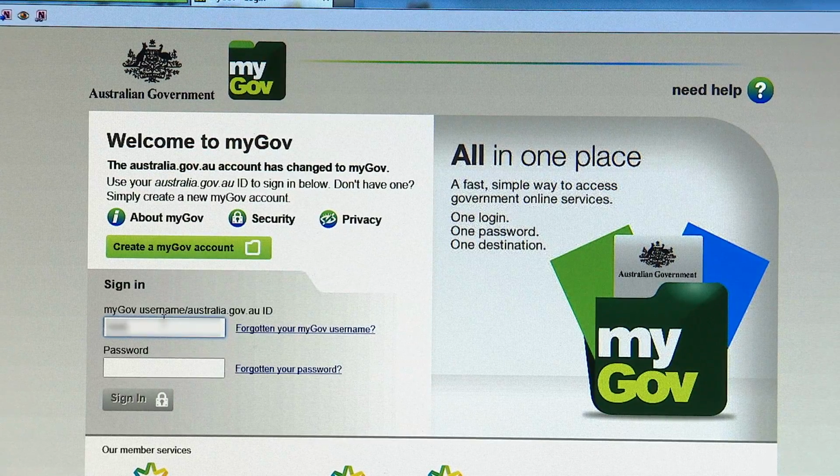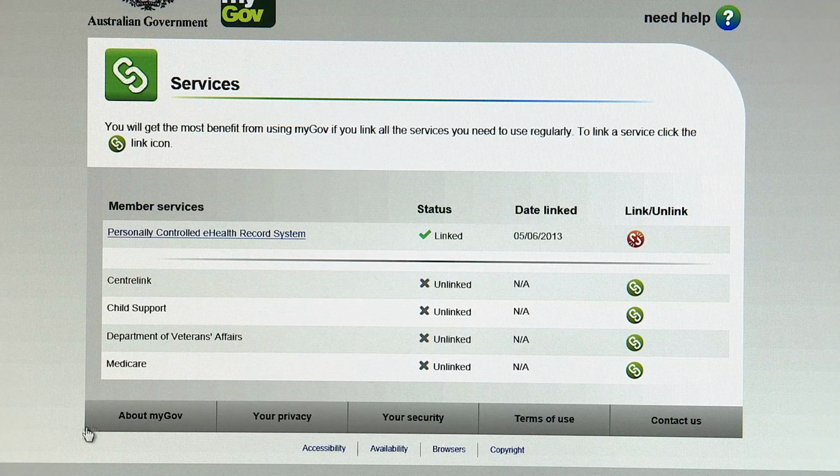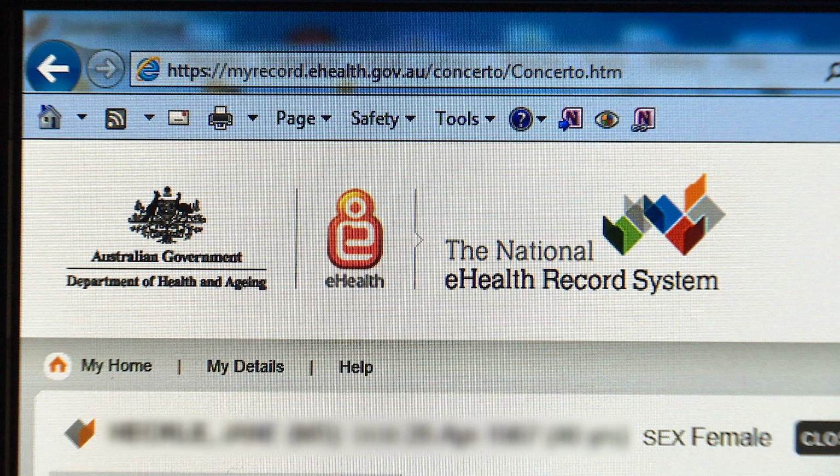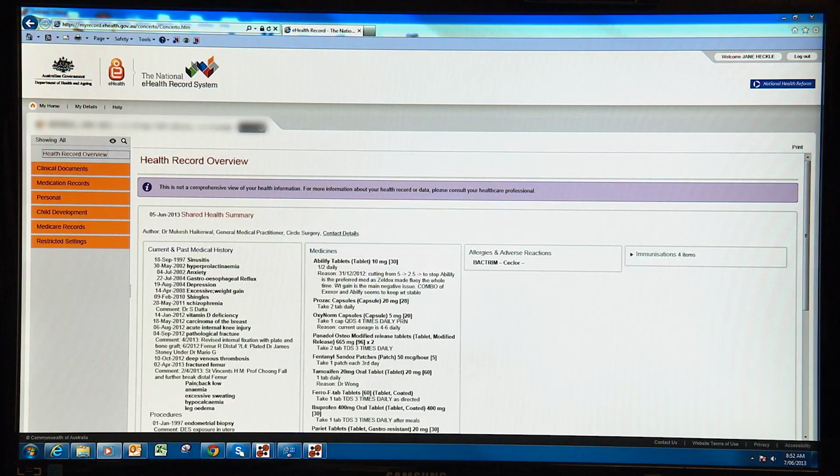Right. This now will ask for the login, which in this case is this one, and then there's a password. So it gives you all the other services that the MyGov website covers, including Centrelink and child support and Medicare. But we're going to go into the personally controlled electronic health record system. Right. So this is just looking at the patient portal, and it's orange. Right. That tells us you're on the patient side, and there are various things that are on here.